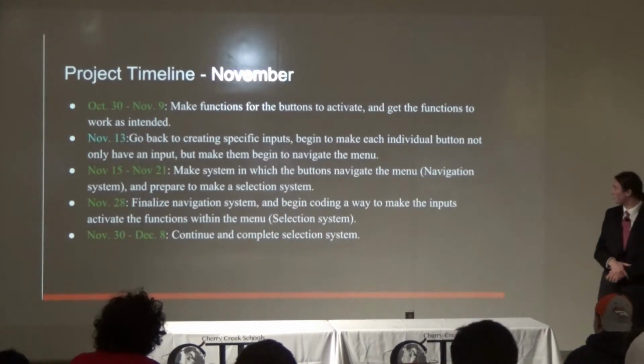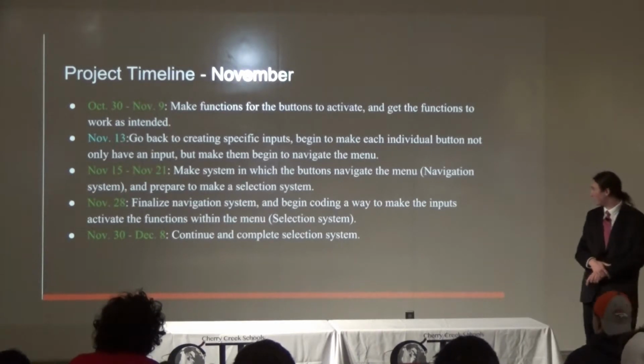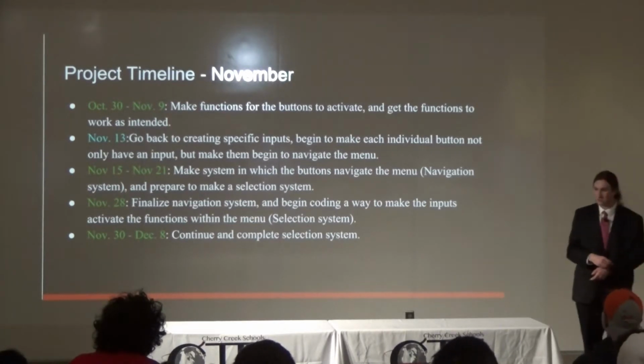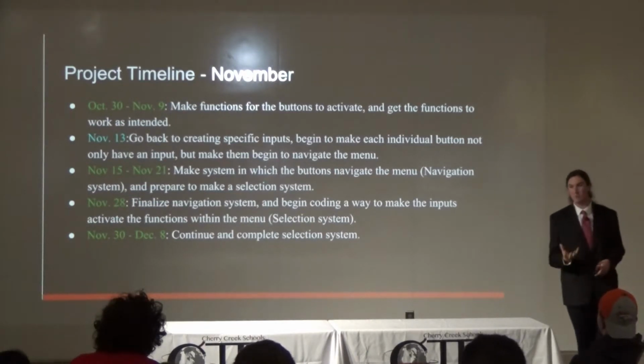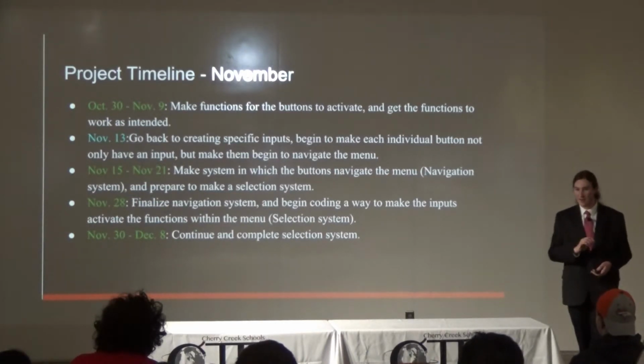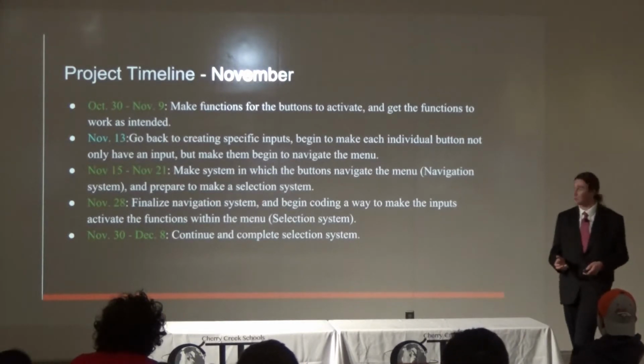So in November, at the end of October to the beginning of November, I started making functions for the calculator to activate, which at that step was just I press a button and it pops up a window saying you press the button, and it told me that I was pressing the right button.